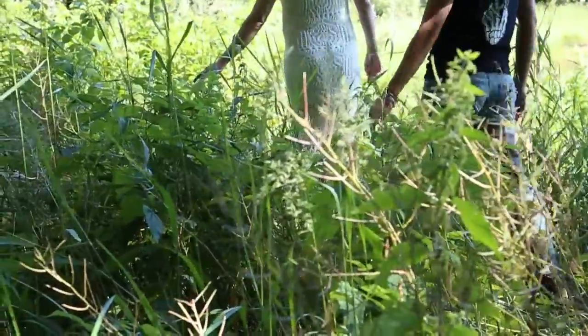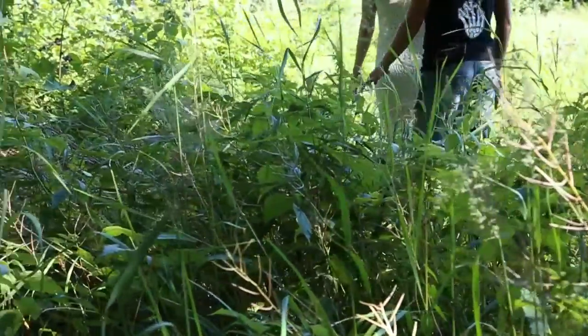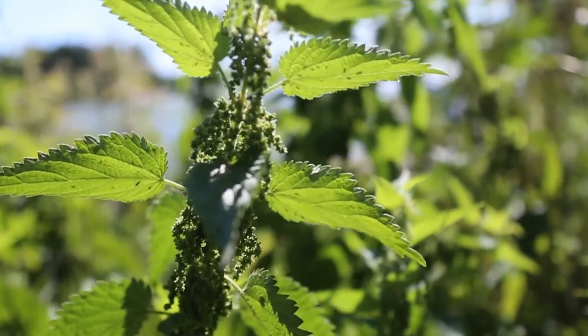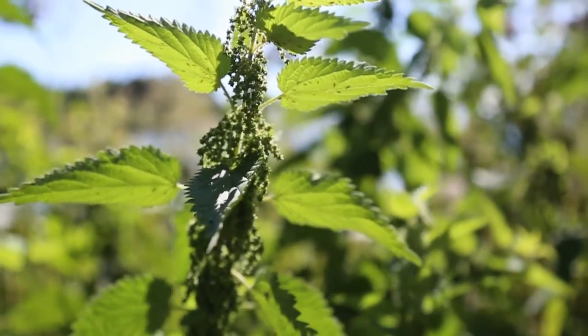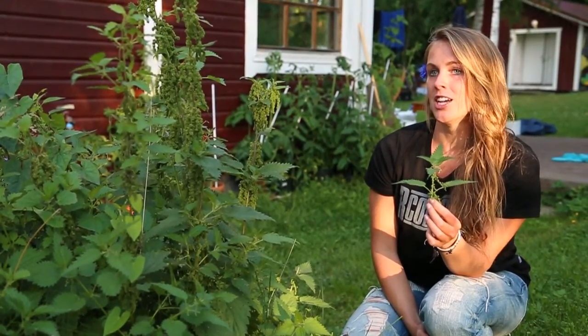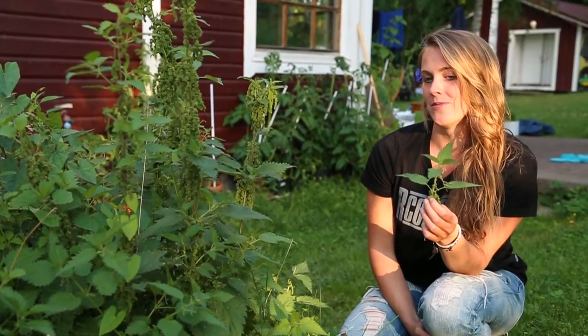And it can be used like spinach. So how you would use spinach in cooking or baking, you can use it in soups, in stews, in pies. And it's also really nice dried as a spice in your food, or potentially as a tea as well.